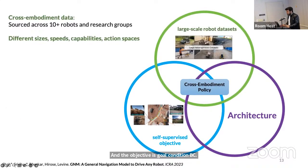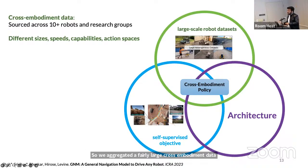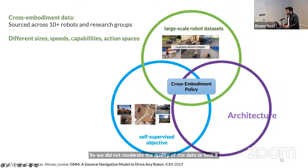On the data front, this was done in an academic lab. I was too lazy to go collect more data myself. So a big motivation here is you have a lot of existing data sets out there. You want to be able to use these data sets to train a policy. And what's the best you can do from offline data sets? So we aggregated a fairly large cross-embodiment data set across 10 different robots in different university labs, different environments, and different sizes, different capabilities. And this was data that people just donated because they had it lying around. So we did not moderate the quality of the data or how it was collected, what camera it was collected with, and so forth. There's some heterogeneity there.